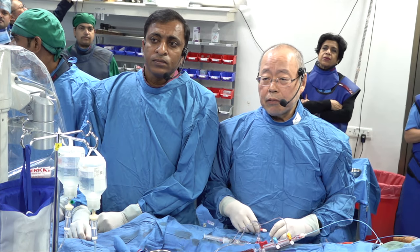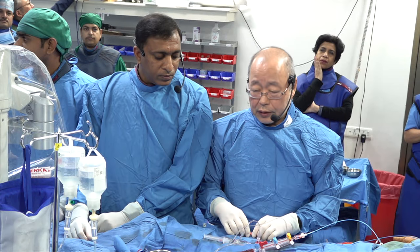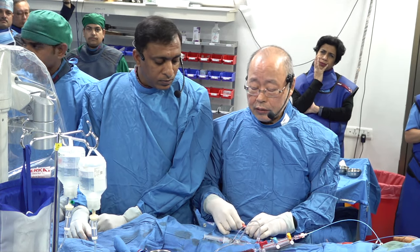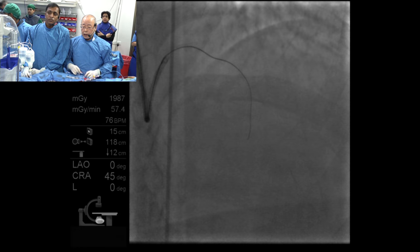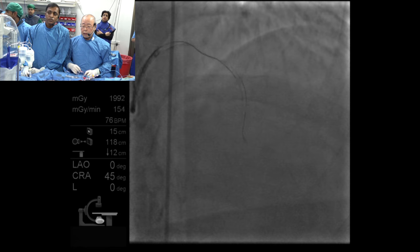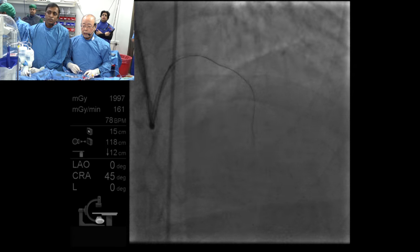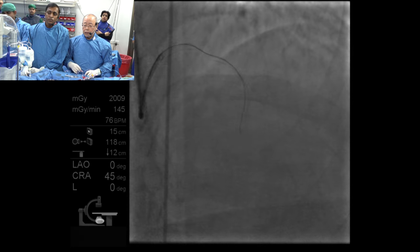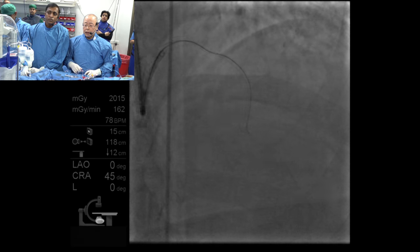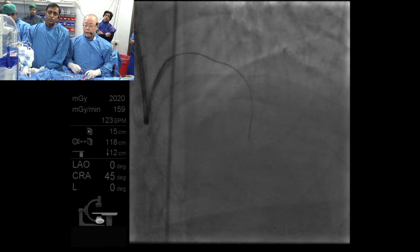You know, I'm feeling very strong resistance while I'm trying to rotate and push. The wire itself is completely caught by the lesion. It should be a very fibrous, thick lesion.